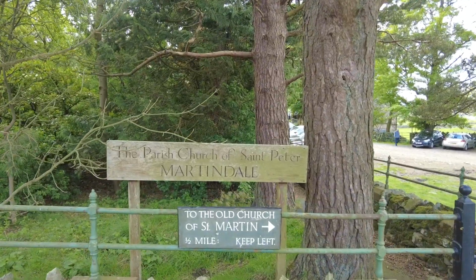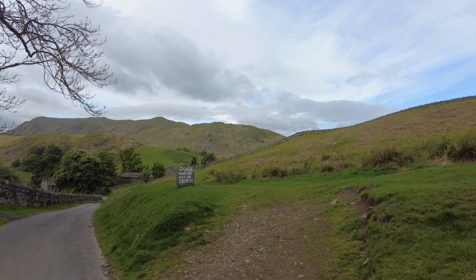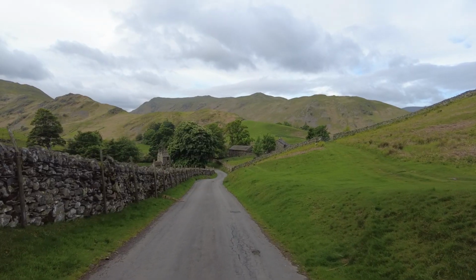We have arrived. Behind us, Hallin Fell is to our right. We did that a couple of years ago. We're not doing that today. Our journey is taking us this way.